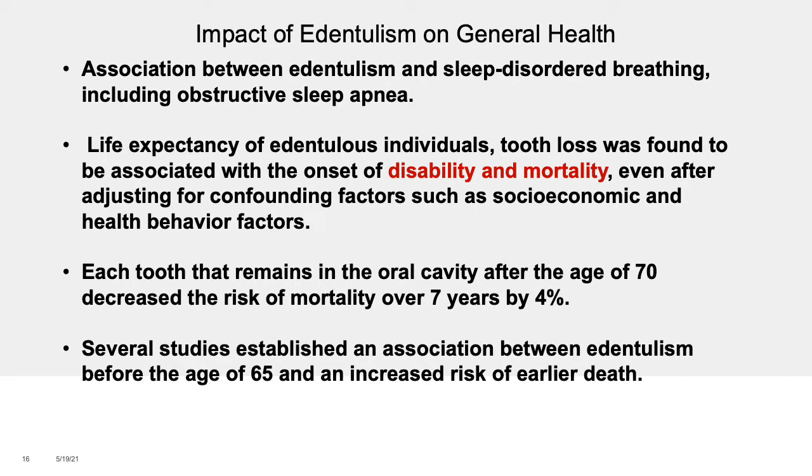We also, as I mentioned, lose your VDO. Your tongue enlarges to try and fill the space to help you swallow. So now you're going to see increases in the rates of OSA, or sleep disordered breathing, okay? Your life expectancy is going to drop, all right? We do know that for every single tooth you lose after the age of 70, you basically increase your risk of mortality by 4%. So again, you're treating their health. Several studies have established an association between edentulism before the age of 65 and increase of early death. And again, unfortunately, I'm not hearing a lot from my students talking to their patients about the health link of what they're actually missing.